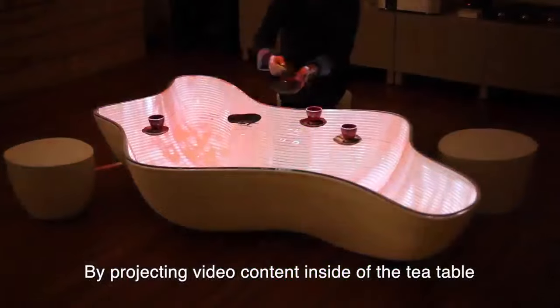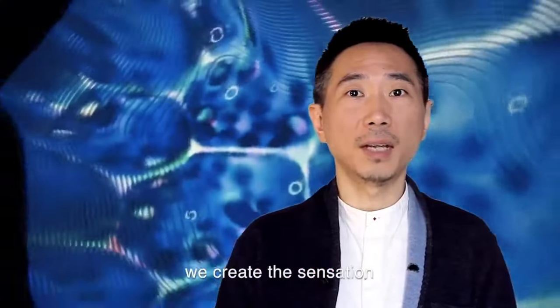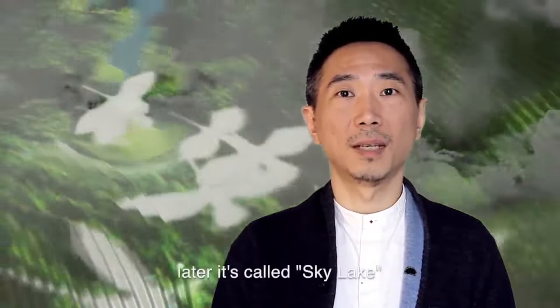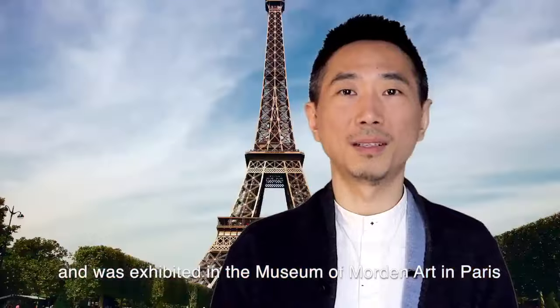By projecting video content inside a tea table, we create a sensation when you're sitting on a cloud and looking down to the earth. Later, it's called Sky Lake, and it was exhibited in the Museum of Modern Art in Paris.